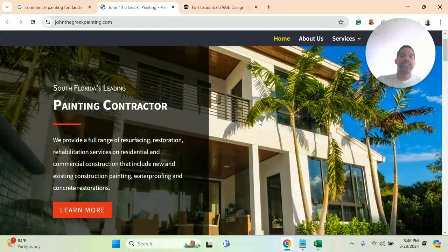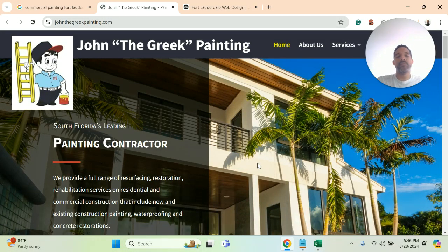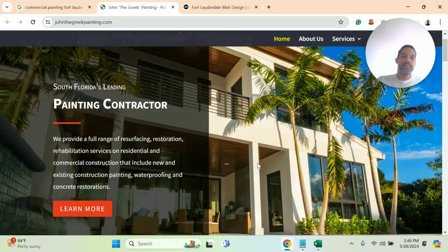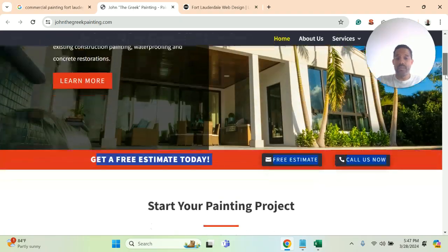Another thing that I would probably change just to make better connection with people is this image right here. It's of a home. I'm assuming it's them saying, "Oh, we painted this house or whatnot," but it looks like a stock image or something. If it's not, it's definitely a beautiful image, but I would rather have an image of somebody painting something or like their team members or whatnot, just to make better connection with people. They're a painting company, so their clients are going to be local. It's easier to connect with somebody that you can visualize, that you can see, than with an image of a house. So that's something that I would do.